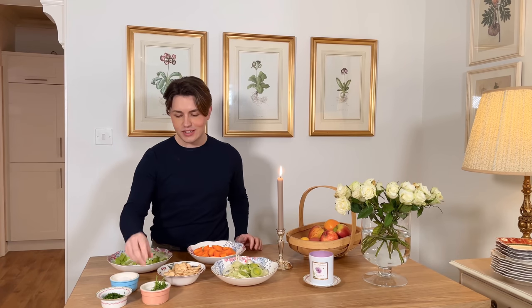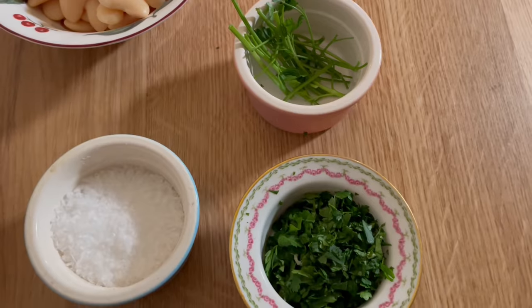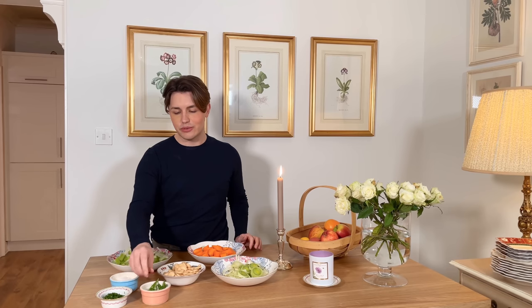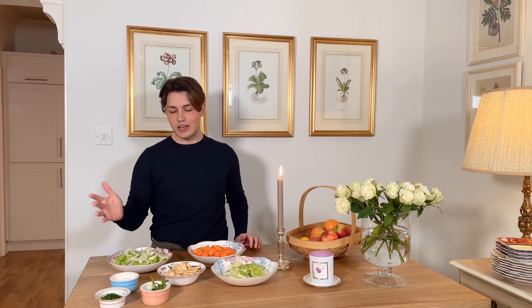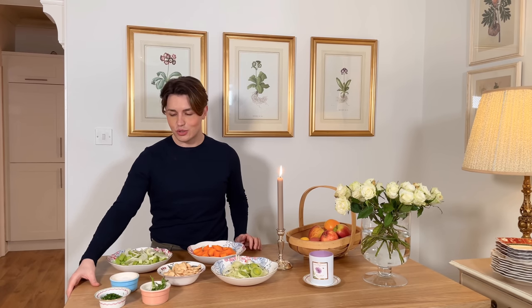Then I've got some parsley. So I've separated the stalks from the leaves, and I'm gonna fry these stalks in with the rest of the ingredients and add in the parsley at the end. Again, parsley is one of my favorite things to cook with. I think it really brings dishes alive.